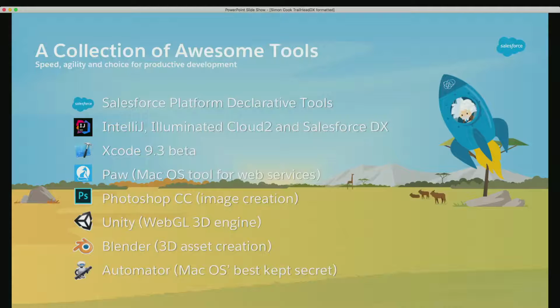And the nice thing about developing with Salesforce nowadays is you can use the tools of choice. So you can use tools that make you the most productive. Whereas before, we would give you any developer tool you wanted as long as it was the console in Salesforce. Whereas now I actually use a combination of IntelliJ and something called Illuminated Cloud 2 to do my Apex and my triggers and everything that I need to do in the org. And Salesforce DX to run all my tests.